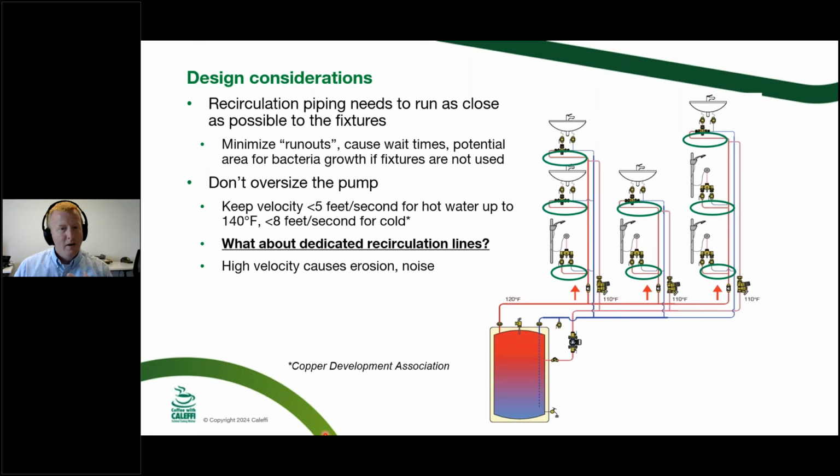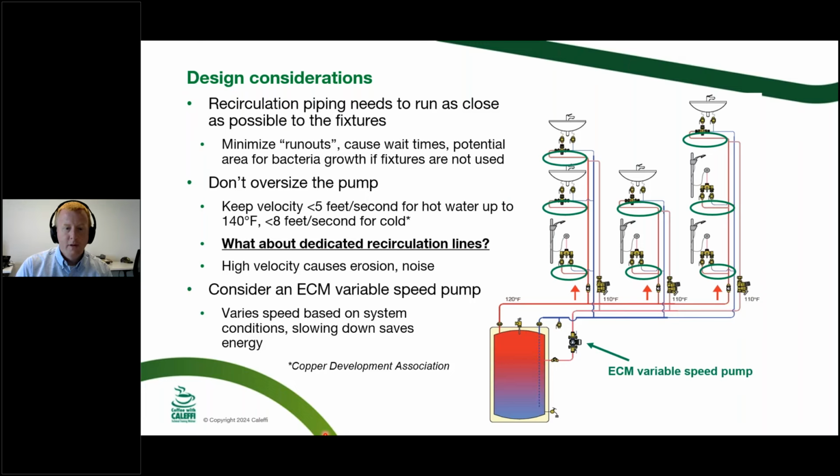And even on copper, you find a lot of these places are running into pinholing copper and replacing copper sections and things like that. That's something that we want to avoid. So we want to avoid the erosion. We want to avoid the noise, and make sure that those lines are sized appropriately for the velocities. And then last but not least, we always recommend considering a variable speed circulator.